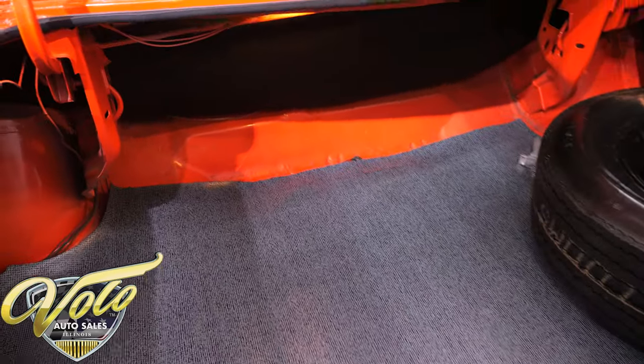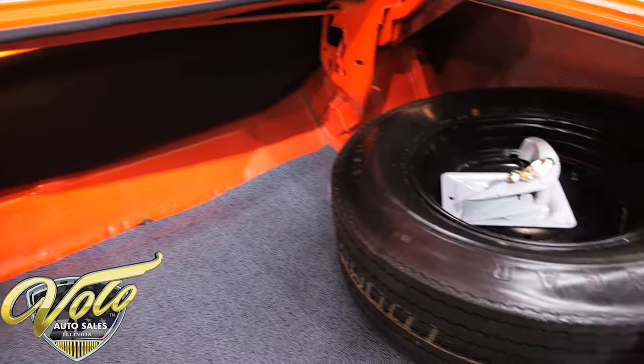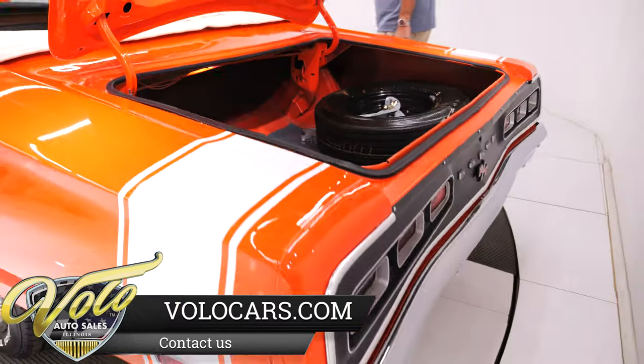The well liner for the top was replaced. Looks like it has a reproduction tire that's never been used for a spare. Reproduction jack assembly. So nice trunk compartment.